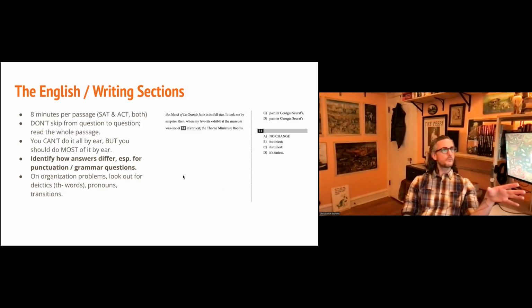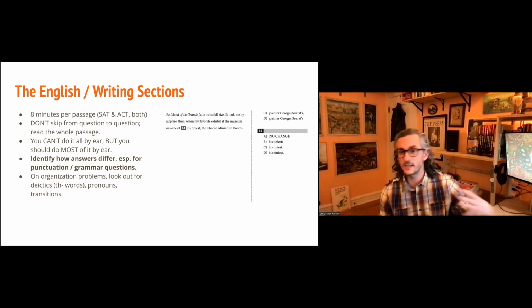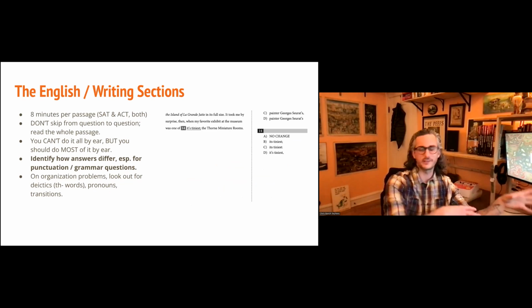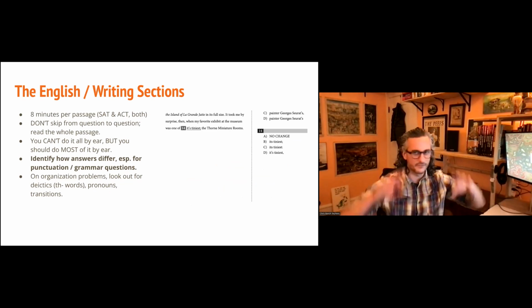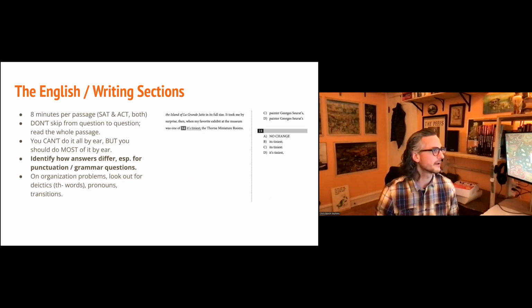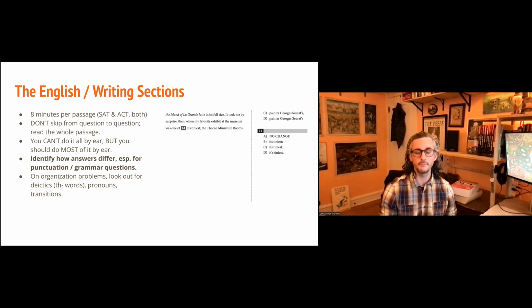So I want to get a little bit more in depth here with a couple of specific hints for strategies on questions that you might want to use. And this goes out to the English and writing sections, the English section on one test, the writing section on the other. I can never remember which is which, but they essentially test the same set of skills: grammar, organization, sentence structure, that sort of thing. Both the SAT and the ACT, you have about 8 minutes per passage.